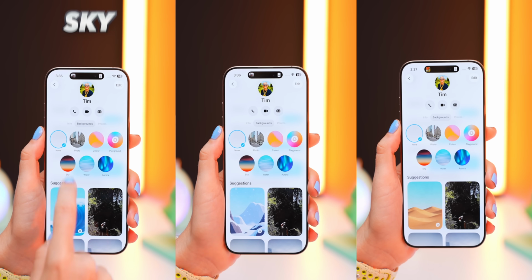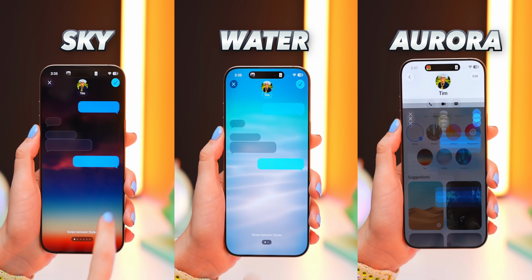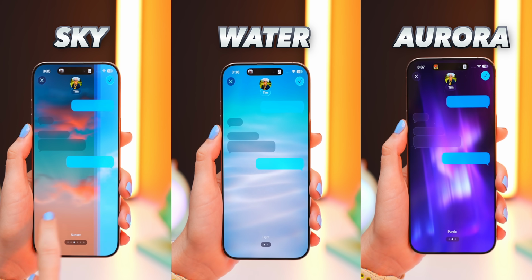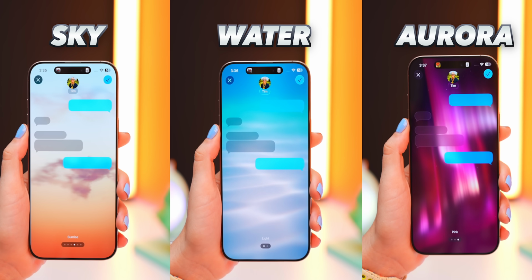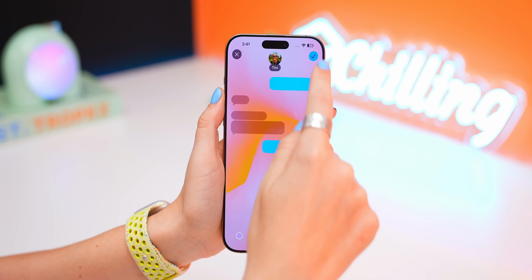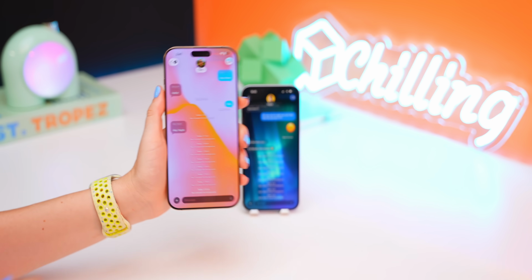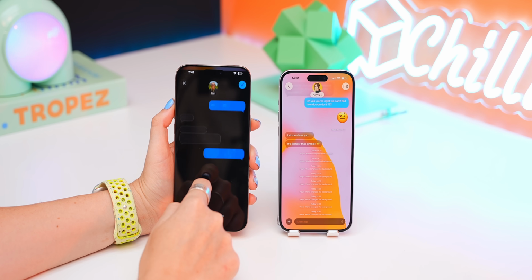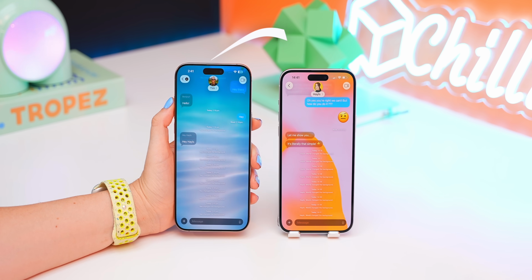There's also a sky, water, or aurora option. And again, each one of them come with a slightly different theme or color variation that you can pick from. And in typical Apple style, they just look so premium and polished. Just a quick heads up though, whatever background you pick, it also changes the chat background on the other person's phone you're chatting with. So whatever you pick, just remember it's going to show up on their phone too.